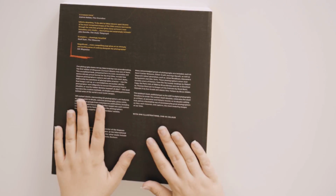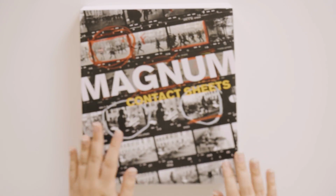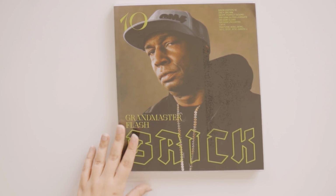But yeah, a really nice book if you are into contact sheets like I am. We are going to move on to magazines. So we're talking more about magazines that I've collected over time, some of my favourite series of magazines. For example, this is Brick, and Brick is one of my favourites.